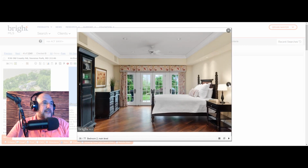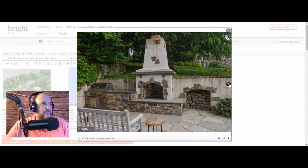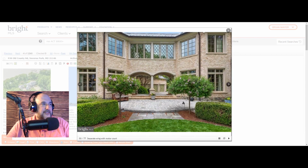There's a sauna. There you go. There's a guest house that's nicer than my house. That is beautiful. I like the pool. I like the outdoor space. This is all the guest house. Yeah, this does it for me, guys.